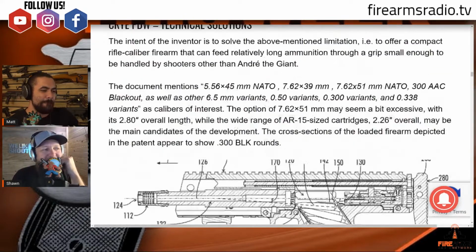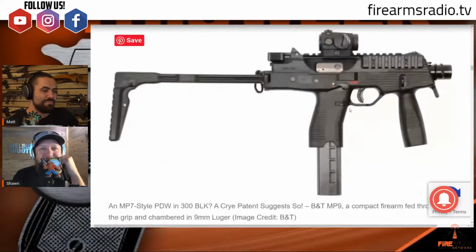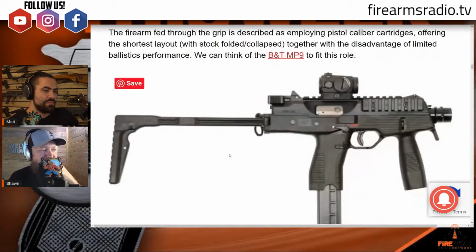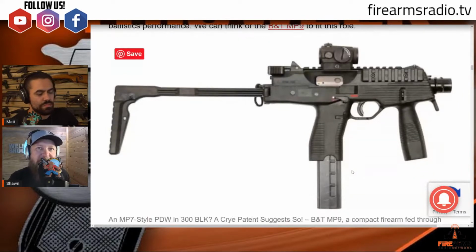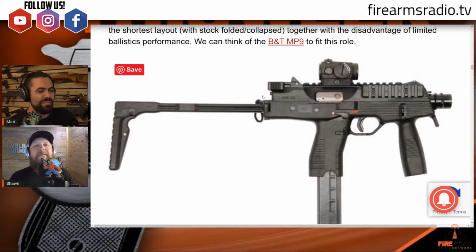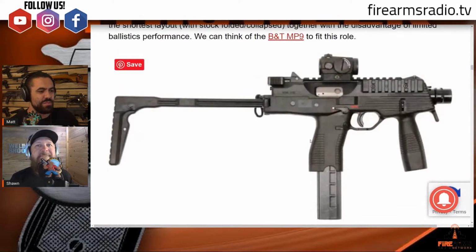I don't know. On the one hand, it seems kind of cool. On the other hand, it is just a patent. But I don't know that this solves any problems that I actually have, or if it's just another one of those things where I'm like, it looks cool, so I want it. Right. And they're comparing it to the B&T MP9 here in terms of layout, which is very similar.